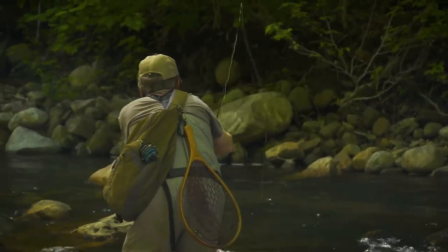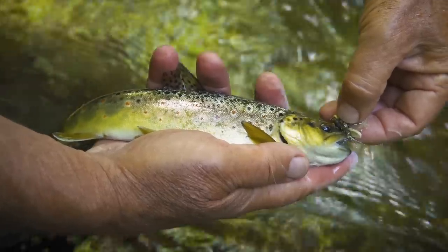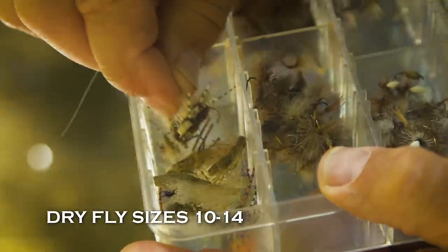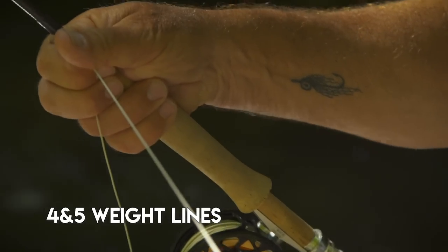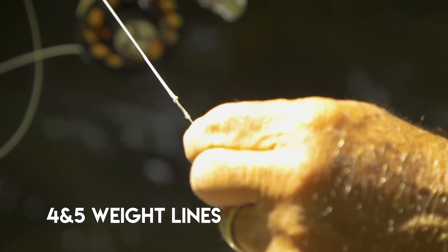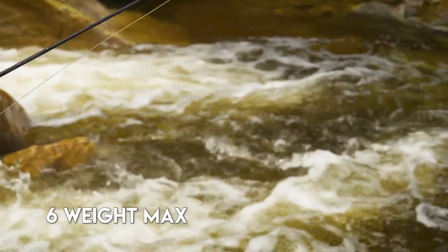The rod size you choose, knowing that you might have to overline it, should reflect the flies you use. Typically on small streams, we use flies that are surprisingly large because the fish are hungry and often not selective. Plus, it's nice to fish a fly you can see. Dry flies in sizes 10 through 14 are pretty standard, with nymphs in the same sizes. So 4 and 5 weight lines are perfect. You can go lighter if you want to use a smaller rod, or as heavy as a 6 weight if that's all you have, but I would not go any heavier than a 6.